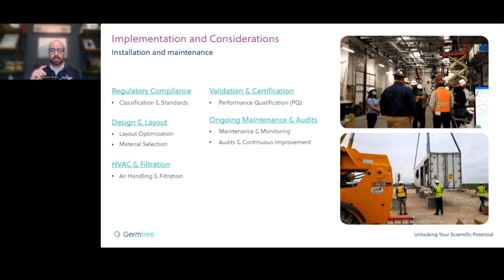You're looking at the validation and the testing of this facility as well. That is huge with installation and with the maintenance. We want to make sure that we're doing a performance qualification or PQ. We want to make sure that we're doing the environmental monitoring for that facility as well, and the certification. You can't utilize that for your process until it's certified. So understanding what that timeline looks like and who can help support.